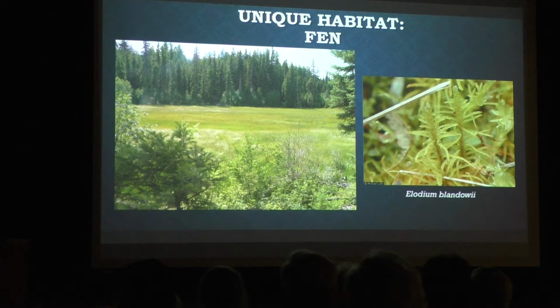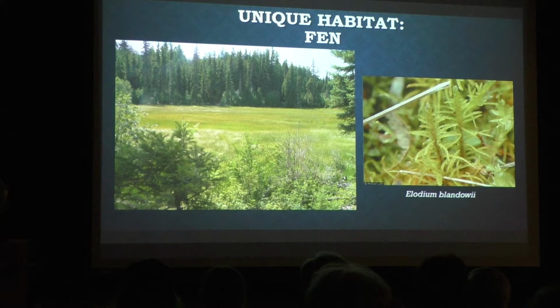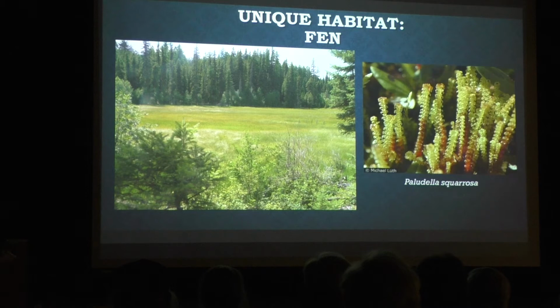So Elodium blandolia is actually a common fen moss. There's probably about 20 known locations of it. And when you get into a fen, and when there is some groundwater influence where water is traveling under the ground and then coming out into the wetland, you usually pick up the species. Like 20 times in the state, right? That's pretty cool. It is on the list and it has been found more times.